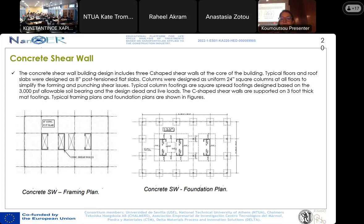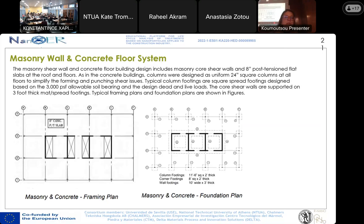Typical column footings are square spread footings based on the 3000 PSF allowable soil bearing and the designed dead and live loads. The C-shaped shear walls are supported on 3 foot thick mat footings, and we can see them in two figures that are followed by the framing plan and foundation plan.